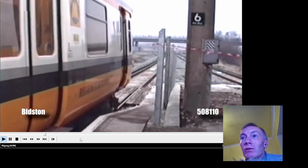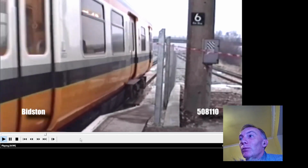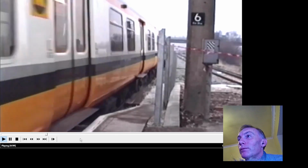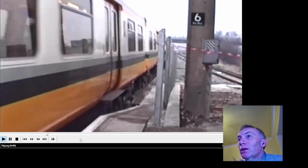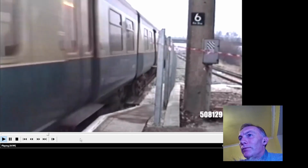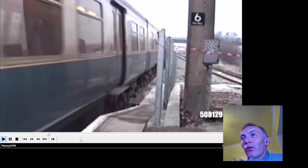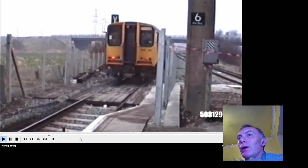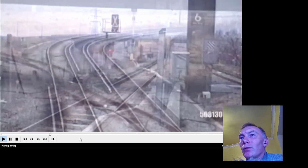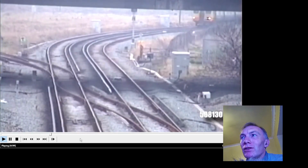Now up the line we go to Bidston. Yeah, this is Bidston. Looks kind of winter time, doesn't it? No leaves on the trees. It's that familiar orange one at one end and blue one at the back. Is that the same train as we saw before? Apart from some other vegetation, nothing's really changed there.